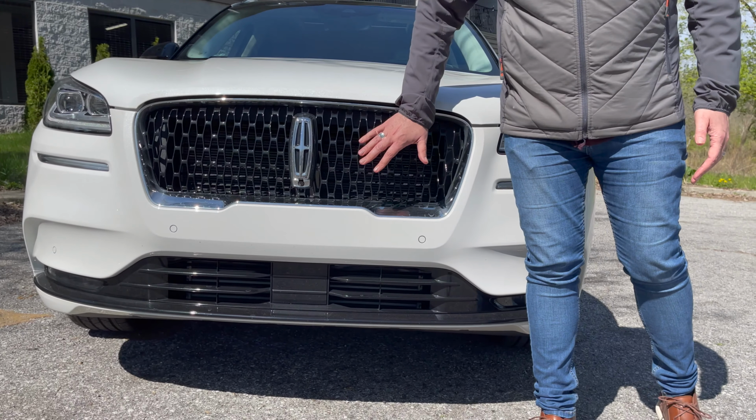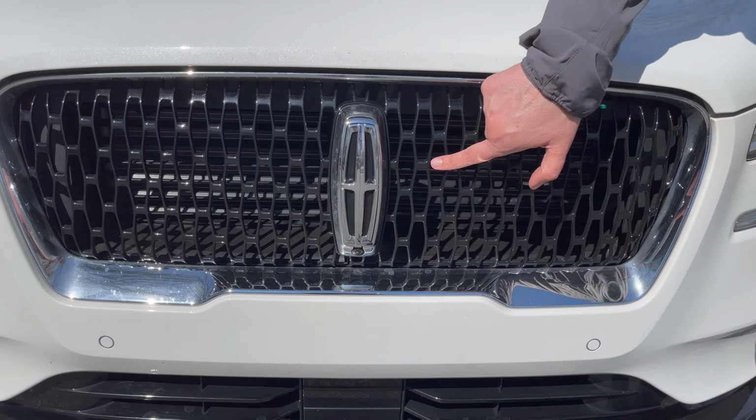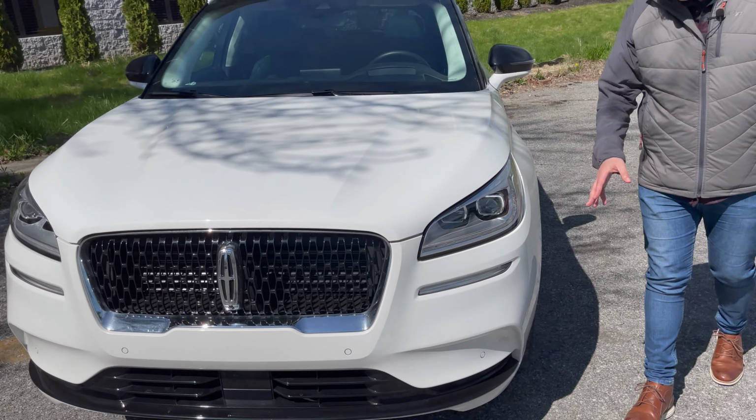It works all right. This has the sport package, so you get the black shape. If you look really close, it's actually the Lincoln logo stamped through the plastic. I think it looks really cool. Black trim down below, LED driving lamps.